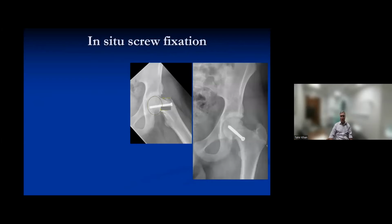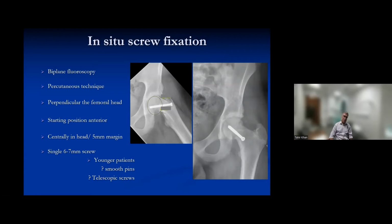In situ fixation remains the gold standard, so to say. A lot of these patients would get a single screw, and there is enough evidence to say that the single screw is as good as 2 or 3 screws. But that screw has to be 6 to 7 millimeters in diameter. We tend to use 6.8 millimeter screws, but you can use a smaller or a bigger screw. It's important that you get biplane fluoroscopy for that. The screw should be perpendicular to the head, and the starting position typically is anterior. You need to get in the central part of the head and leave about a 5 millimeter margin to avoid chondrolysis. You need to get 3 to 5 threads of the screw in the epiphysis. If you don't, then there's a risk that the slip may progress further. If the patient is younger, then you try and get 6 to 7 threads to avoid any further slip.